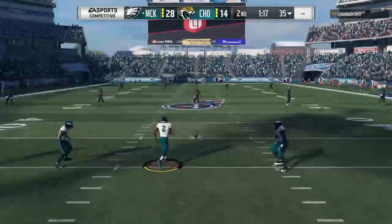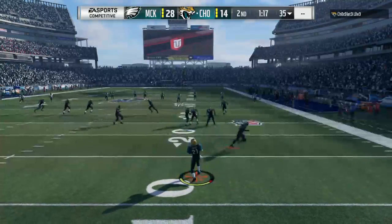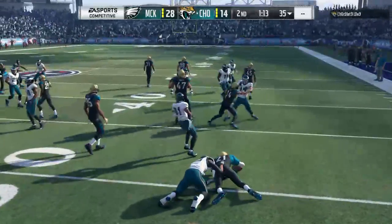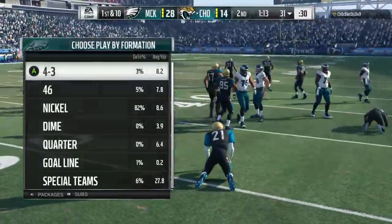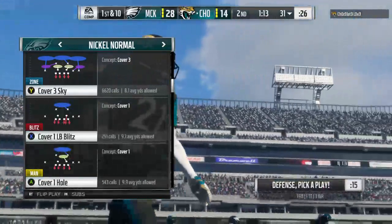Rosas now to kick this one away. This is taken near the 13. And they're going to start this drive in pretty good shape as they get it up past the 30. The Jaguars offense now heads back onto the field.